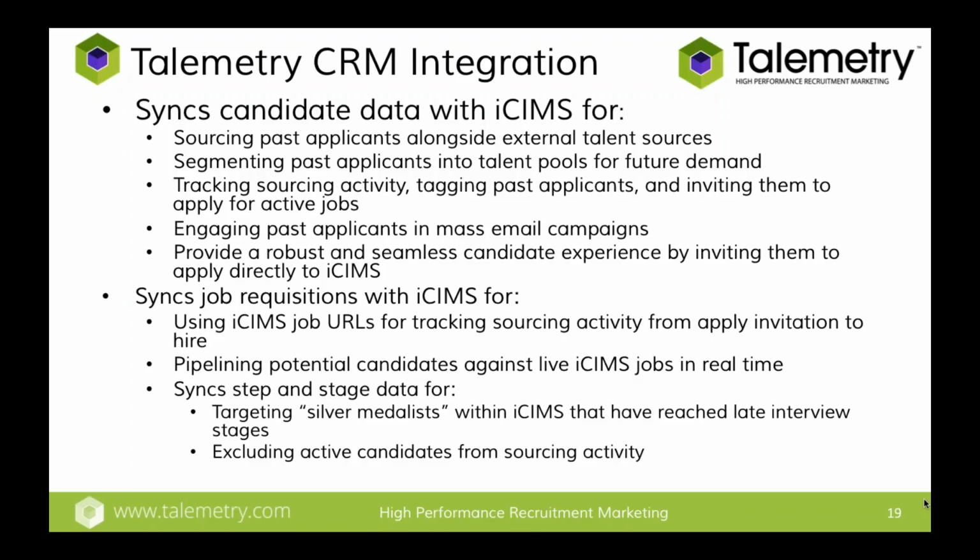And then we also will synchronize step and stage data, or disposition data, if you will, coming out of the ATS. This helps you do a couple of things. Number one, it helps you to target silver medalists. So let's say, for sake of argument, you can run a search on everybody who made it to a second interview in jobs matching a specific job family. You've probably done a pretty good job now isolating silver medalists, people who made it far but didn't get the final offer, so that you can now then target to them. So it helps you to target the best of your past applicants.